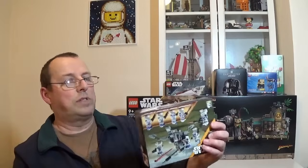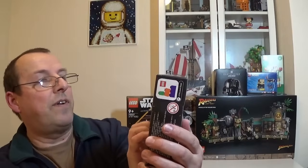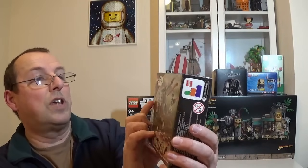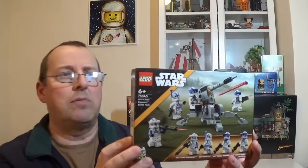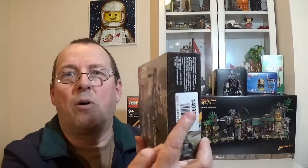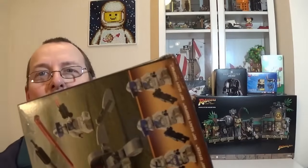So, more Star Wars sets, I'm afraid. And we have this set here, so let's get it the right way around first of all. It is the 75345, the 501st Clone Troopers Battle Pack. So this is normally £18 in the UK. You can see it's from Argos because they've got the big sticker on the side of it. And of course, we got a little bit of damage on there.